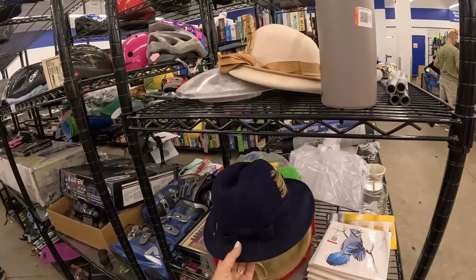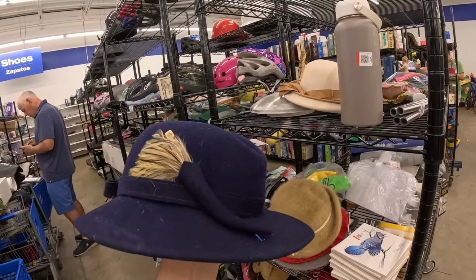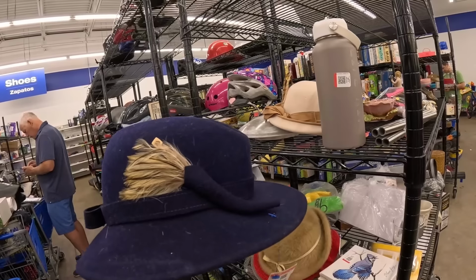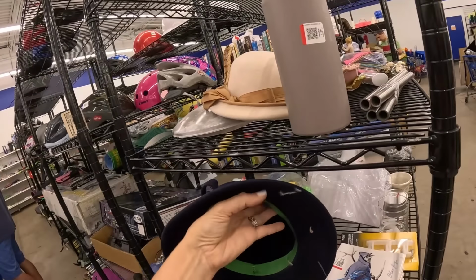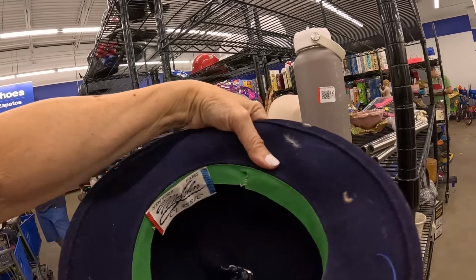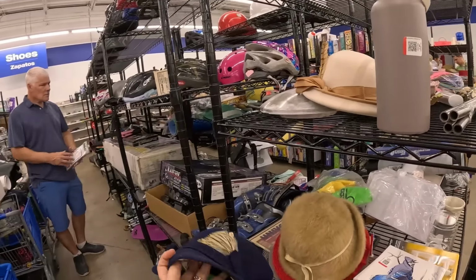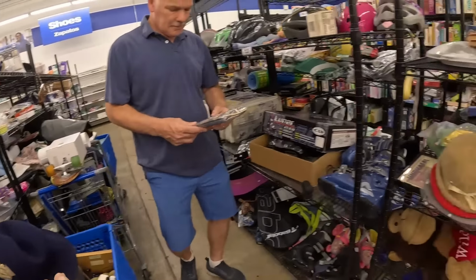Next up, it's like a little woman's fedora with the bow trim. Look at that. It's like a quiver with arrows, but only it's made out of feathers. Again, $2.99. Let's see who's making this one. This is Mr. John Classics. Navy blue. It seems to be in good shape. It needs a little lint rollering. Is that a word? Rollering? But we're going to go ahead and grab that one.